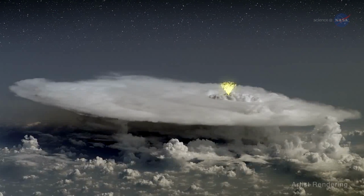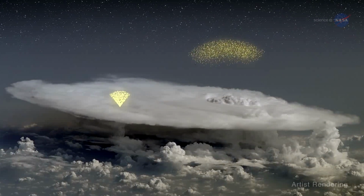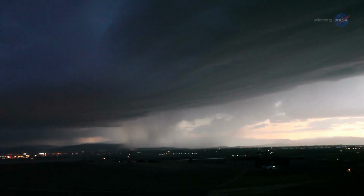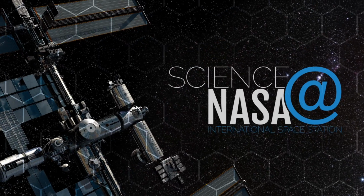LIS and ASIM will be providing data that gives researchers the opportunity to analyze storms from both below and above. All of these studies are adding to our knowledge of how storms evolve and change, helping improve storm models that could lead to better predictions and forecasts."